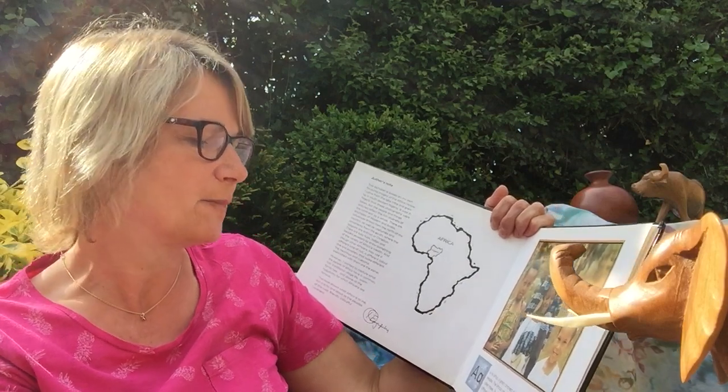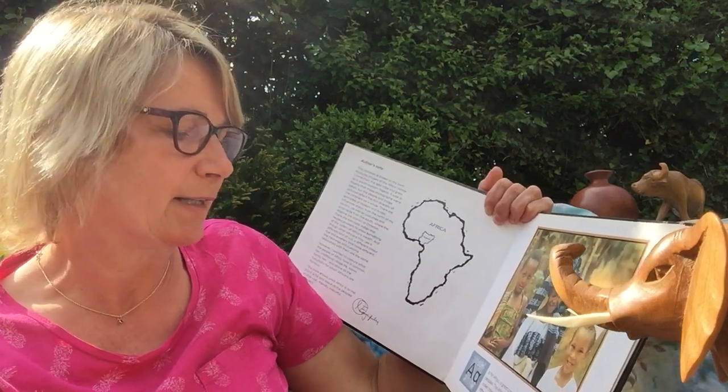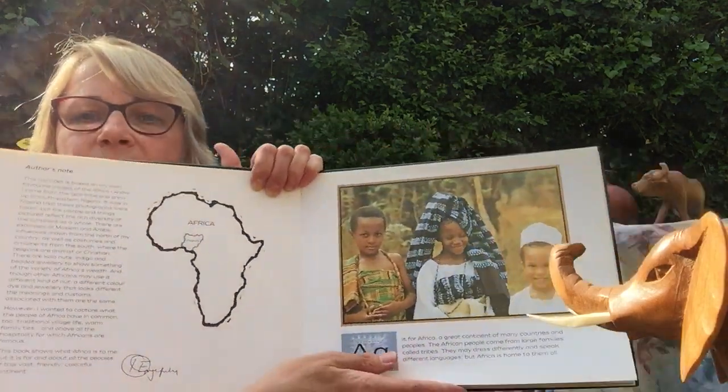A is for Africa, a great continent of many countries and peoples. The African people come from large families called tribes. They may dress differently and speak different languages, but Africa is home to them all. B is for beads, a girl may wear on her head, ears or neck. They come in lots of different shapes, sizes and colours: red, green, blue and yellow.